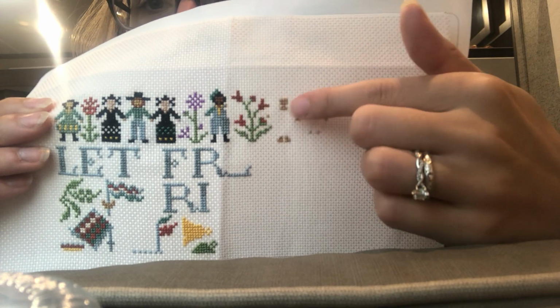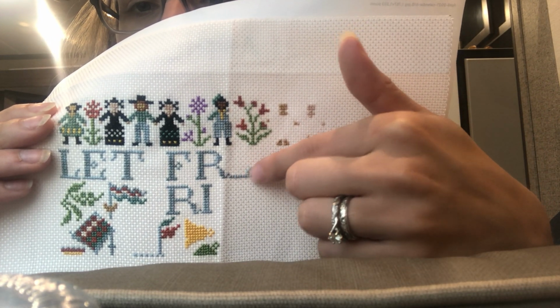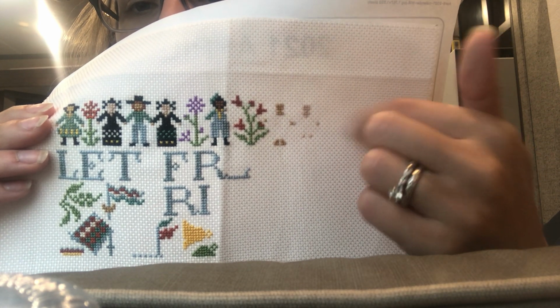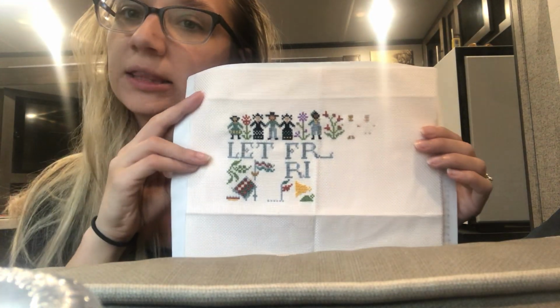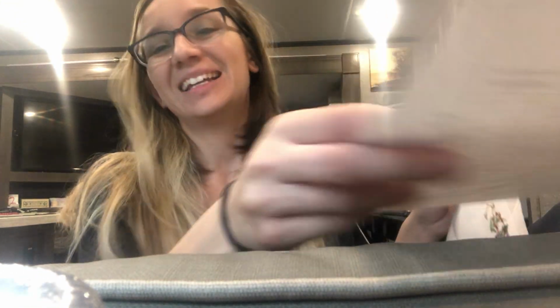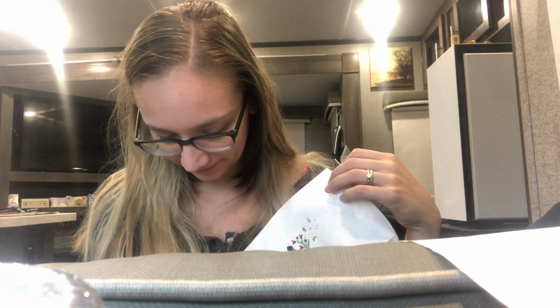And then I started on the second one and I did the little plant. I started with some of the E for freedom. And then I did some skin for the other people across the top here. So that is, no, that's not called Let Freedom Ring. It's called Freedom by Tempting Tangles Designs. I can't talk.